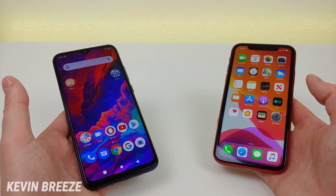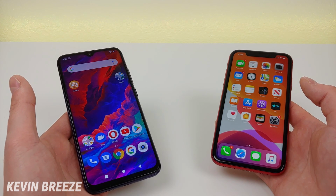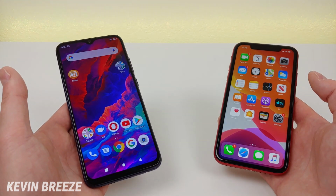So that's probably one of the things that I really wish this device had that it doesn't have. Now with both phones, you're getting portrait mode with the front and rear cameras, and it does work very well. Both phones feature 4 gigabytes of RAM.